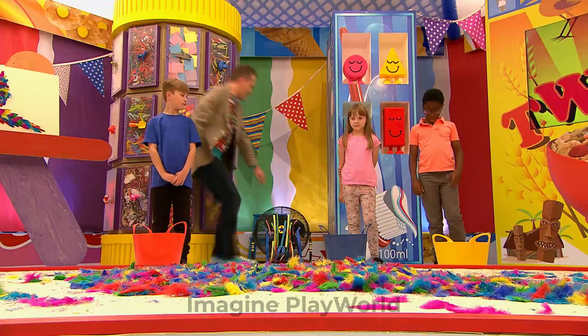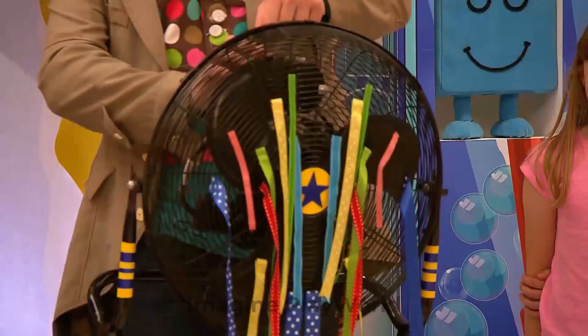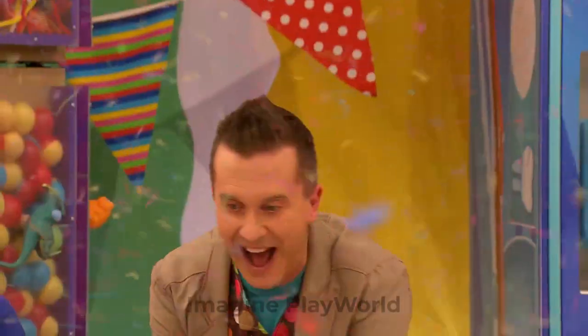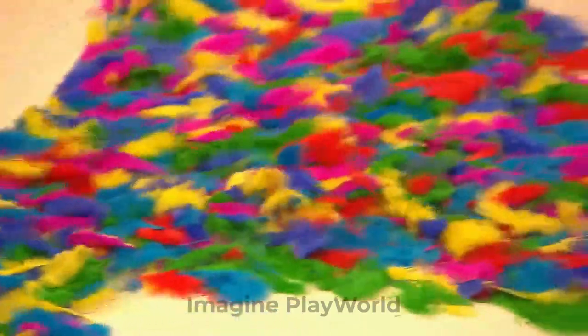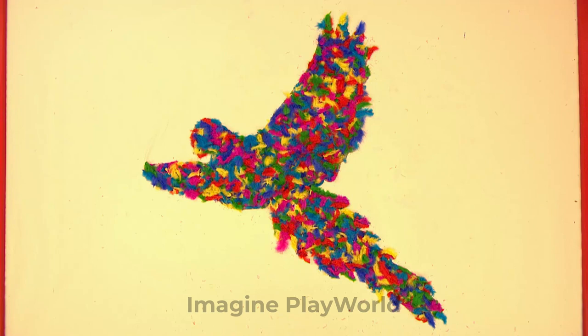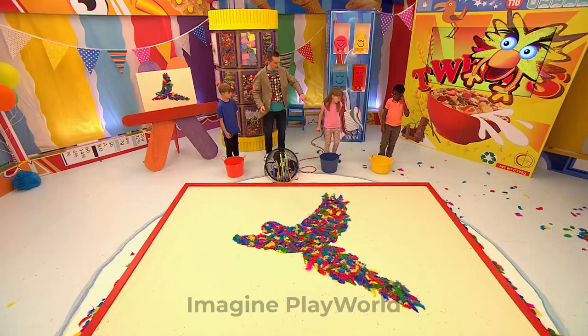And now we need a slight breeze so that we can blow all of the extra feathers away. Here we go. Look at that! It's a beautiful, colourful picture of a bird. Well done, my friends. But now it's time to tidy up. So go on, off you go, Mini Makers.